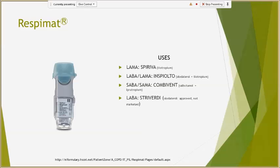And these products straddle both COPD and asthma indications, and they are administered once daily. Something that's a little bit different about this is each individual dose requires 2 inhalations. So 2 inhalations once daily is how the long-acting versions of the Respimat are used. The Combivent Respimat, of course, would be used 4 and up to 6 times daily. It is available in a hospital format, the Spiriva and the Inspiolto versions.